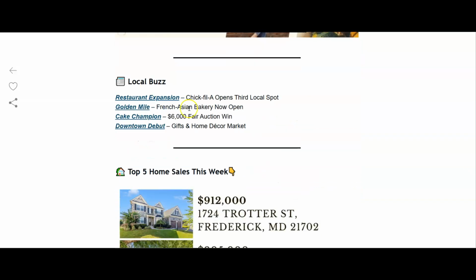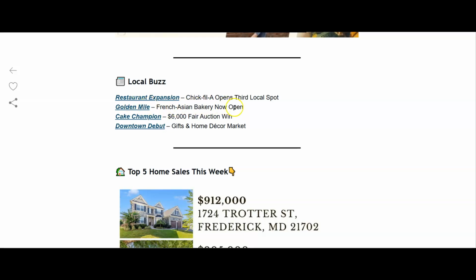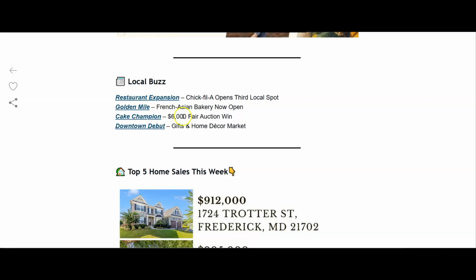And then what I wanted to do is talk about this with the local buzz. So this looks like it is news. We've got information about a market. We've got information about a cake champion, Golden Mine, which is a new bakery opening. And then we've got Chick-fil-A opening a third local spot. So these all look like they could be news articles. Let's open one up and see what we get.